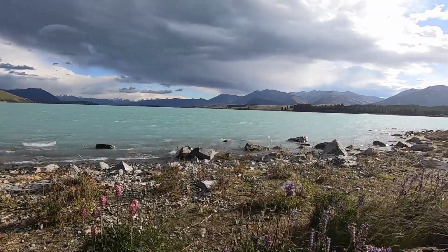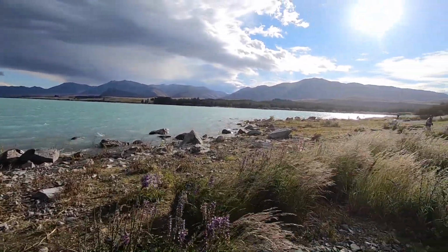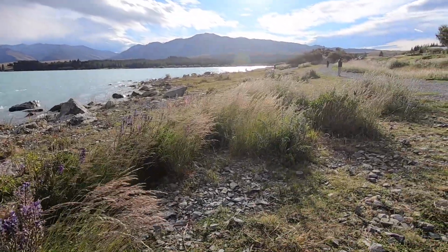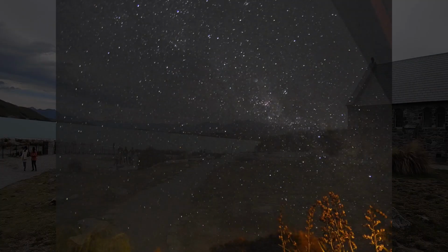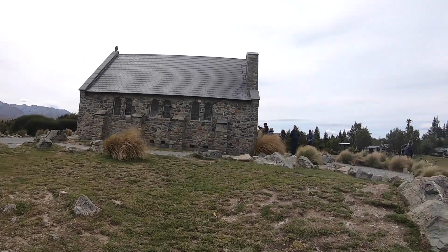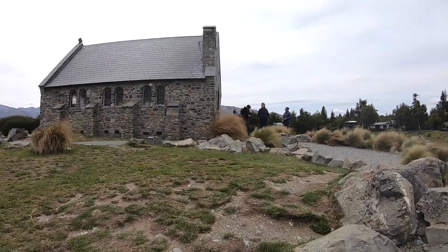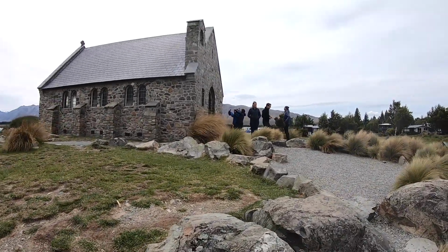There's a tiny village here by the lake with a range of accommodations, cafe, supermarket and restaurant to enjoy an overnight stay. It's worth staying overnight as the sky above Lake Tekapo is ranked as one of the best spots in the world for stargazing. This is the iconic church called Church of the Good Shepherd. There are actually church services running here in this church, and you can also arrange wedding services here as well.